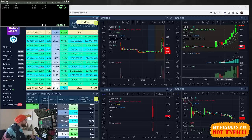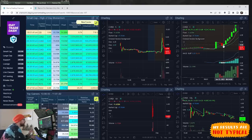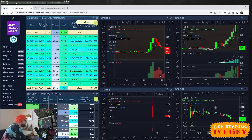Then it sells off again, drops down to 4.40, and it curls back up. And I was watching it right here to get back in at 4.75, which was the first 1 minute candle to make a new high. And that would have been a terrific entry. I didn't take that entry. I just sort of wasn't totally sure. And I was a little bit distracted.